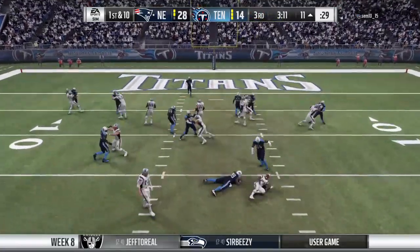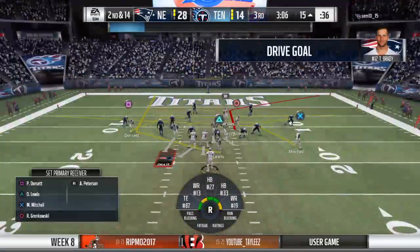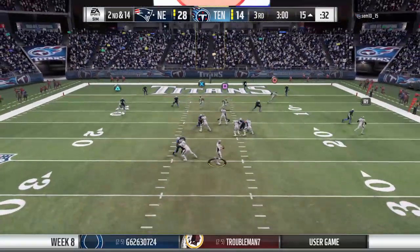They'll run it now out of the gun. And it's been like this all night long. Nowhere to run as they stop it behind the line. That'll wind up going for a loss of 4. And that's going to make it 2nd and 14.